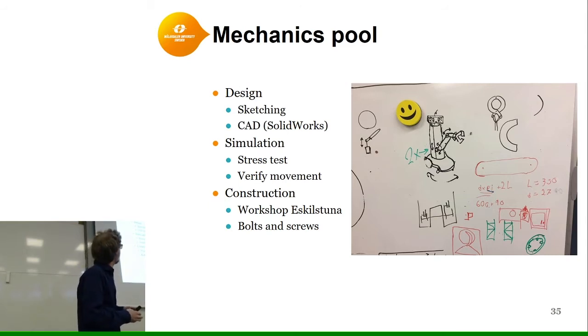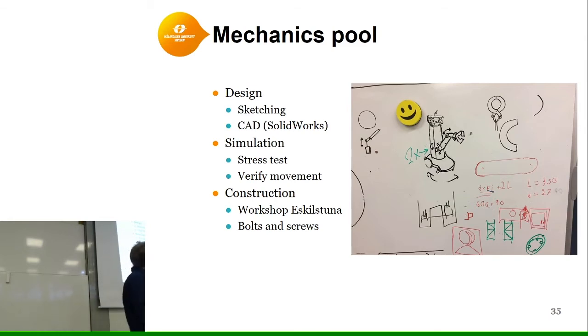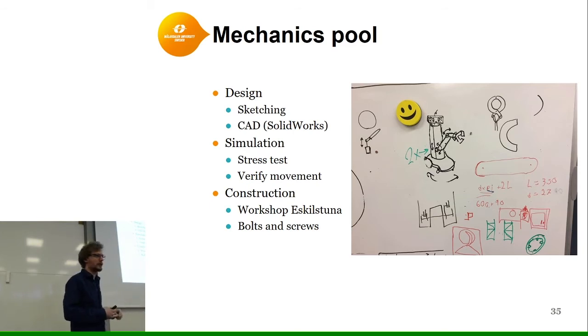That's what we do. So first we do some sketching, and this is basically usually what our whiteboard looks like. A lot of really good drawn sketches, and we discuss what it should look like, and then we draw it in CAD, in SolidWorks. A better drawing in SolidWorks to then construct the things we're doing. Then we also do some simulation, some stress tests in SolidWorks to see if the parts we drew actually have the strength to hold everything together, and also verify movement of the moving parts. And then the big one, the construction.